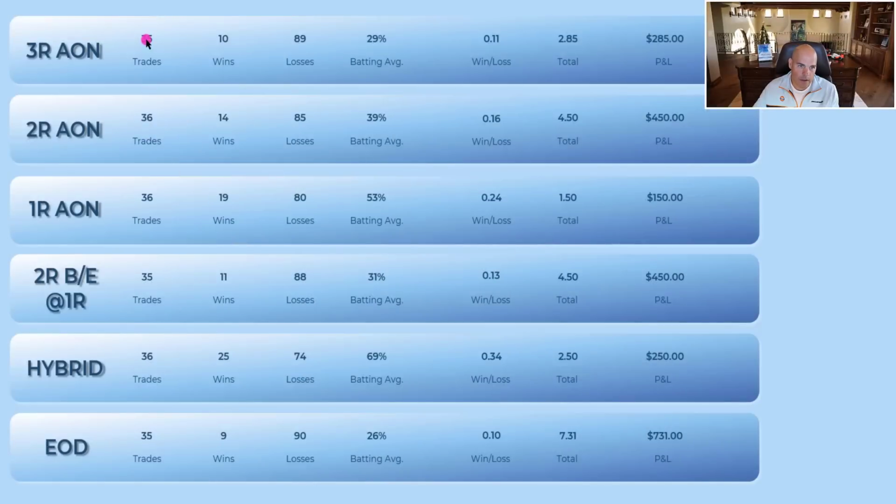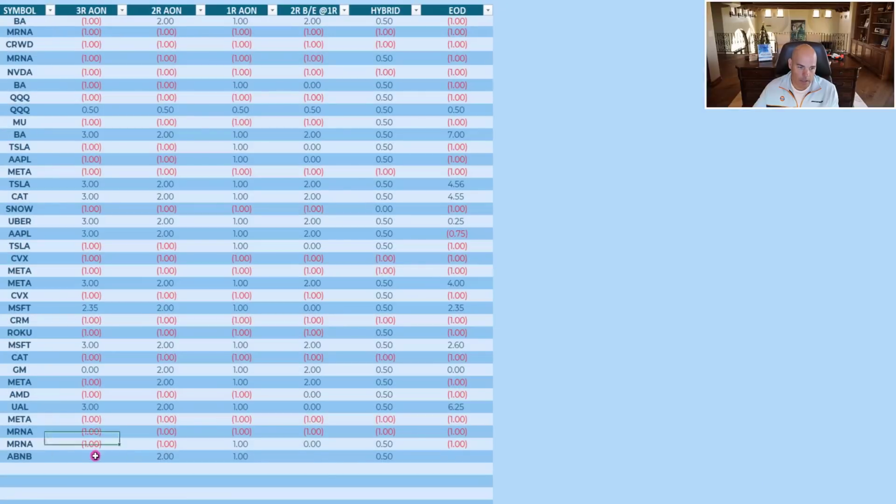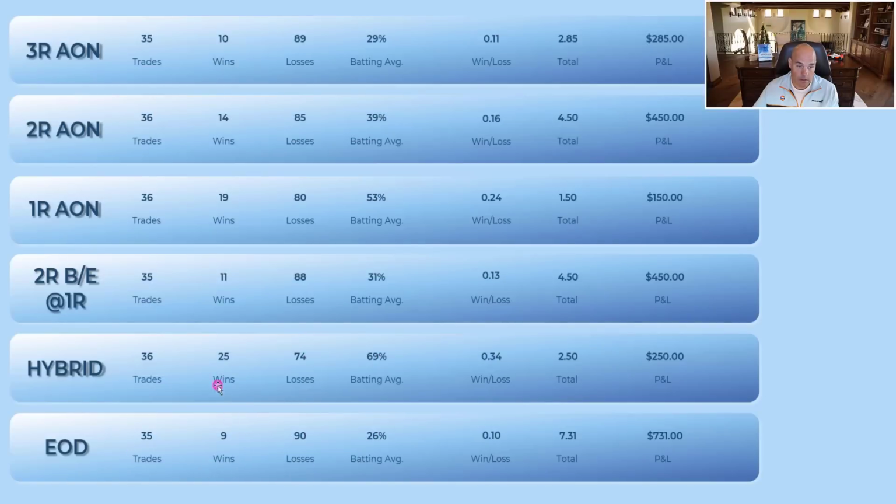Notice this says 35 instead of 36. Why? It says that because I haven't filled it out yet. See it right here? I haven't filled it out for today yet, okay? End of the day hold should also say 35 trades because I haven't filled it out yet. So let's see, it says 35 trades, end of the day, 35 trades, 2R.